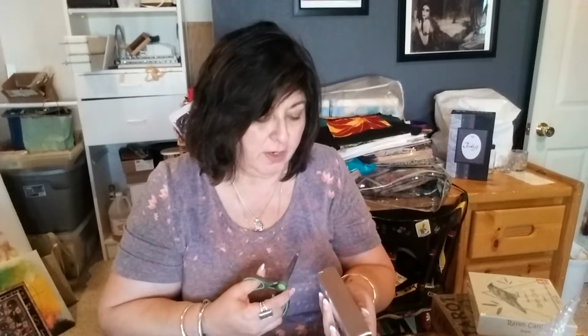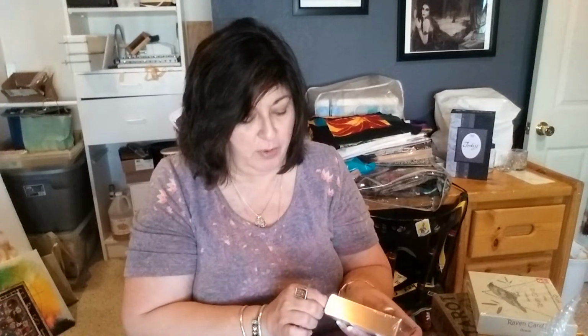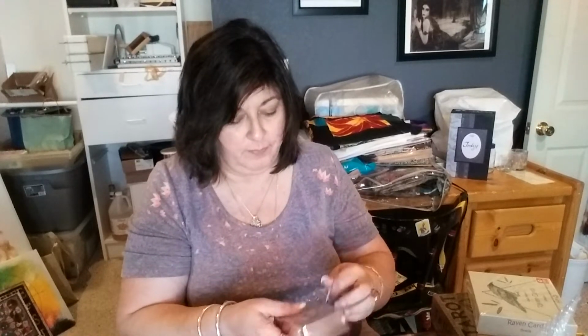Could not resist. It's a basic two-part box with the thumb holes, which is great, and it's good quality. It's pretty. I like it. Nothing fancy on the inside. I likey. Look at those gorgeous copper edges. Copper. I love it. I'm going to just get the wrapper off first and then we'll take a look at the book really quick.